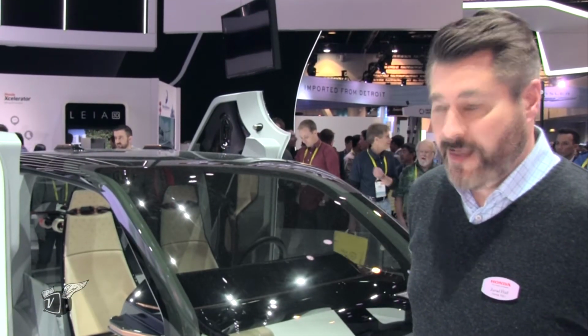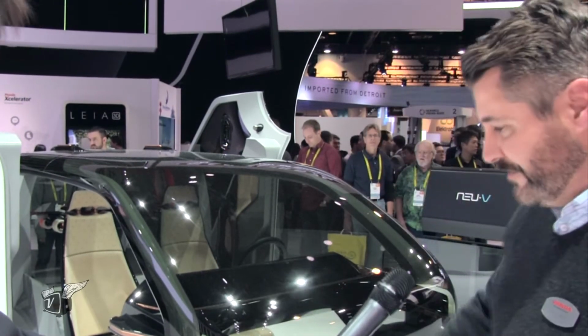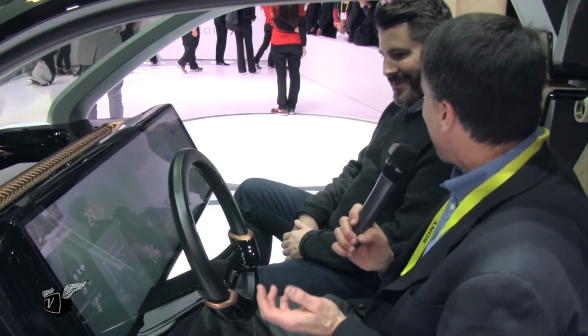Excellent. Can we sit down? Okay. Yeah, absolutely. Yeah, let's do it. Here we are in the driver's seat, but it isn't always a driver's seat, right?